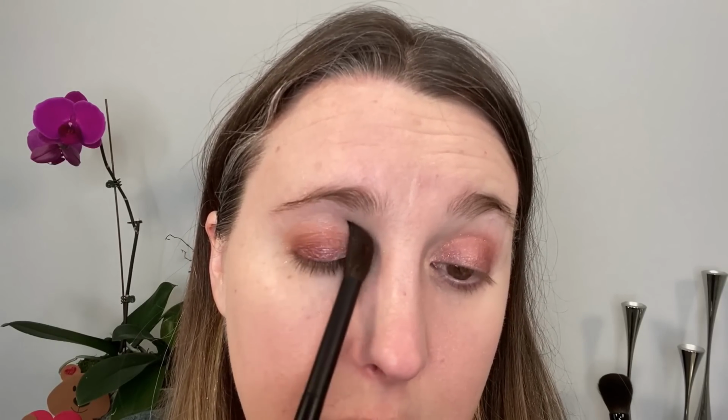So the transition doesn't matter because I'm having a heavier layer here in the center, and then just a lighter bit over here. Now I'm taking the medium smoky eye brush from Surratt and just softly blending these. All right, so this is the look here.